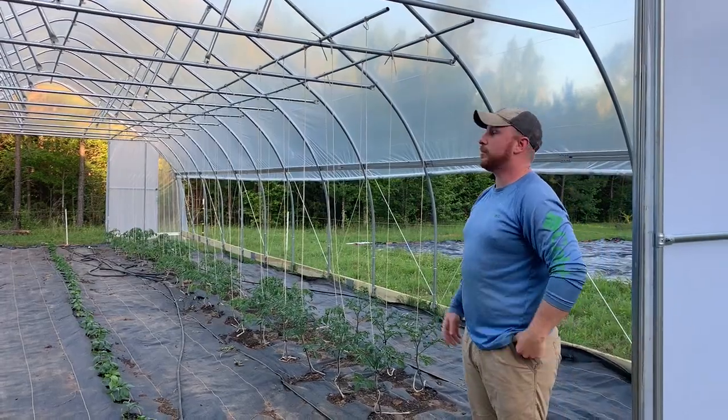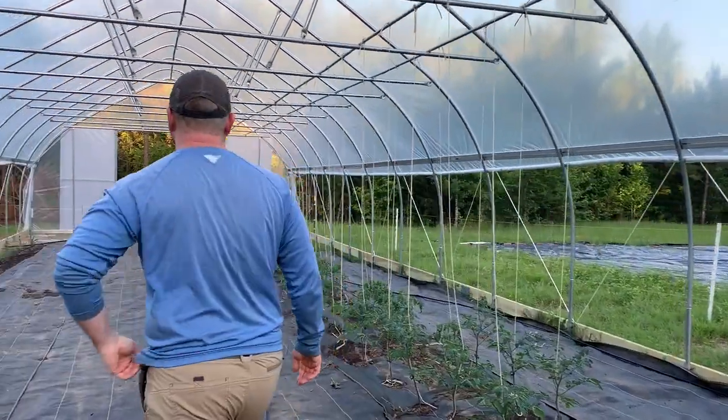So I think the other thing will probably be down there. Okay. We'll talk about the sidewalls.